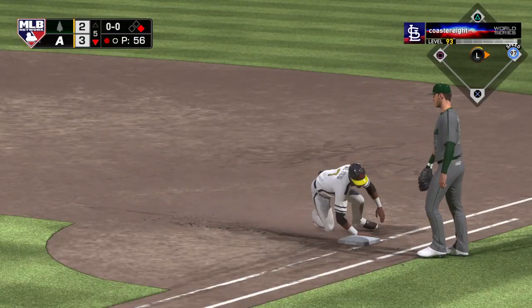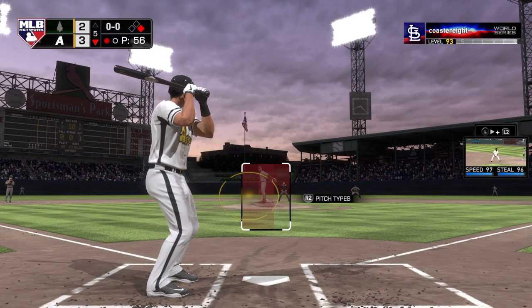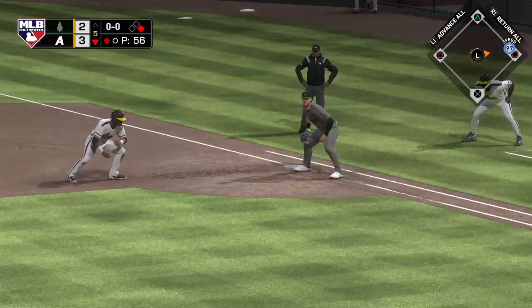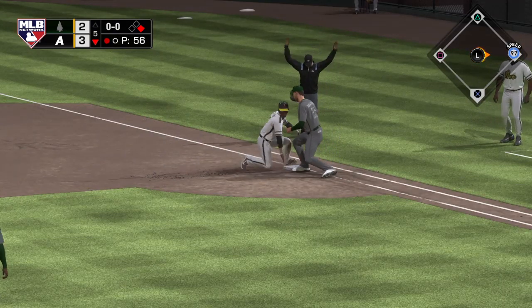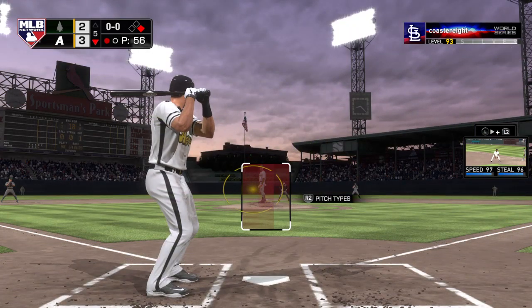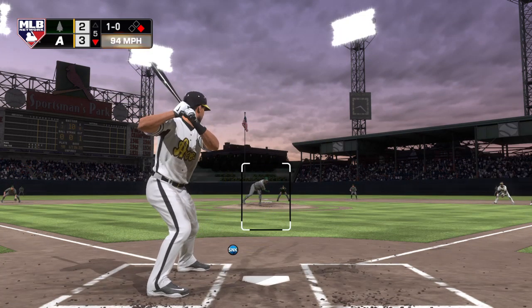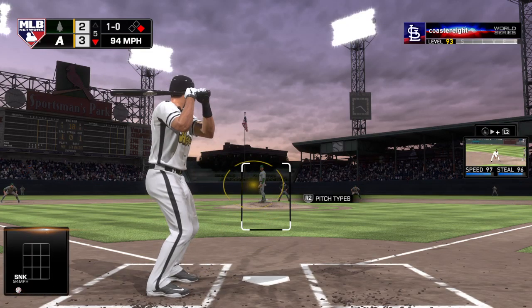Yet another check on first. And again a throw, but he's safe at first as he gets back in time. From the stretch, here's the pitch. Count 1-0. A ball and no strikes.